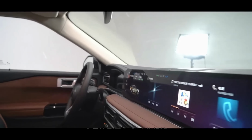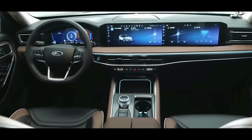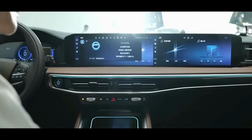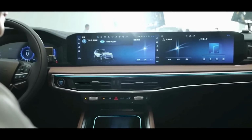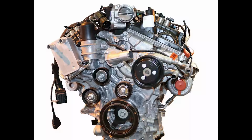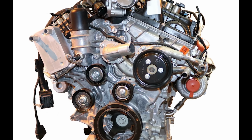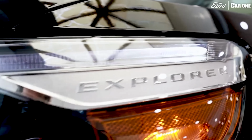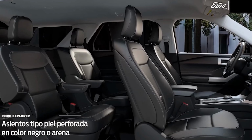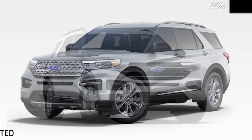The top speed of the Ford Explorer varies depending on the engine selected. The 3.0-liter EcoBoost engine has a top speed of 131 miles per hour. The 3.3-liter hybrid engine has a top speed of 118 miles per hour. The 2.3-liter EcoBoost engine has a top speed of 127 miles per hour.